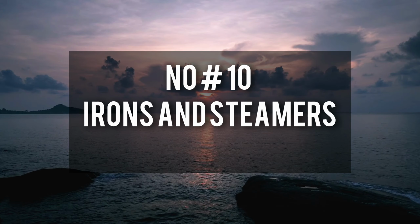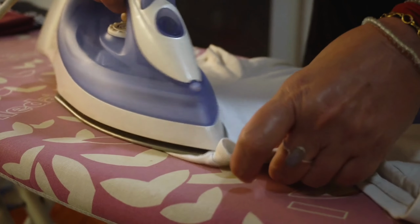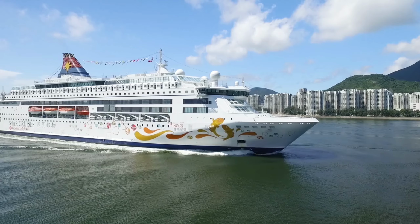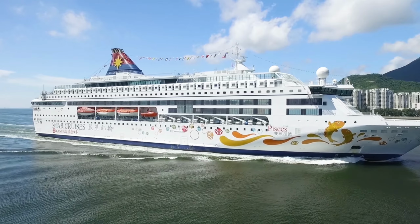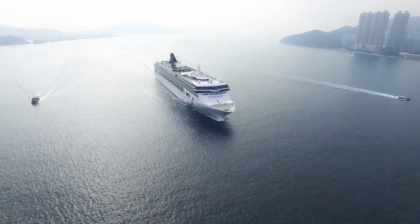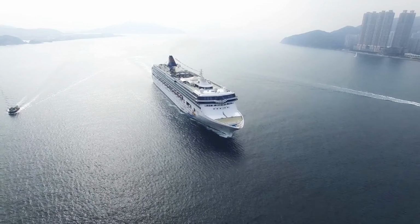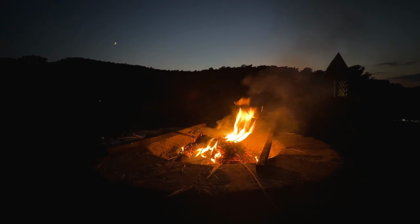Number 10. Irons and steamers. You might want your clothes wrinkle-free, but cruise ships completely ban irons and garment steamers. Why? Because they're a serious fire hazard. Ships have thousands of cabins, and one spark from an iron could cause a dangerous onboard fire. Instead, most ships offer ironing services or self-serve laundry areas with approved equipment.